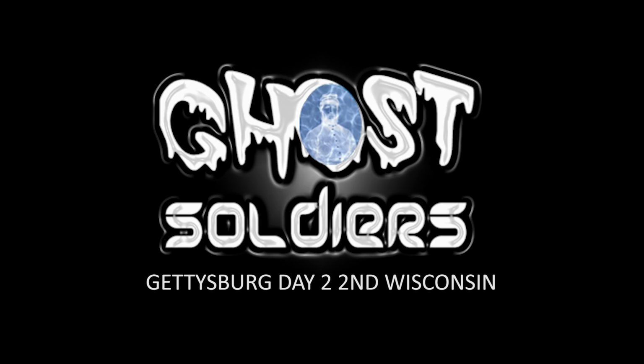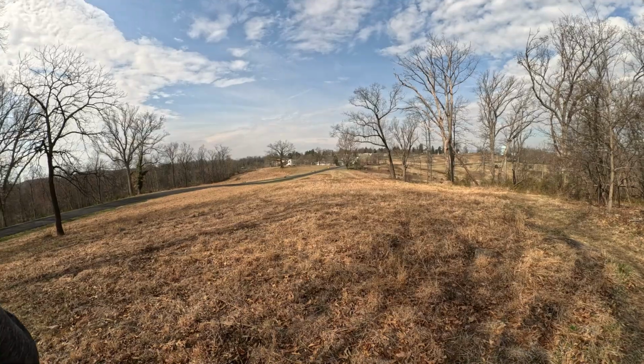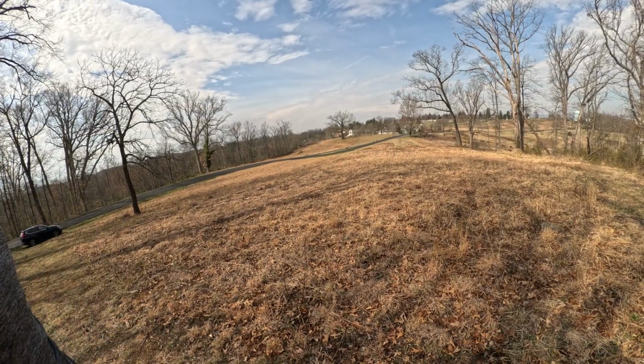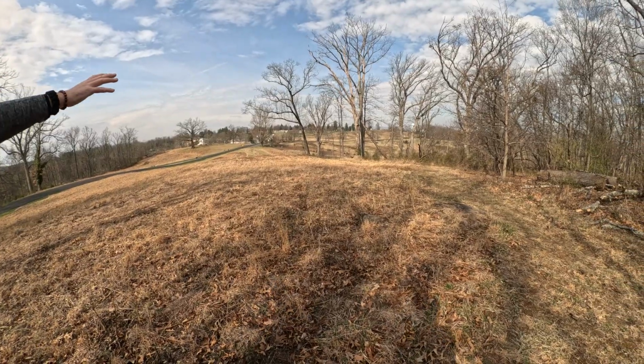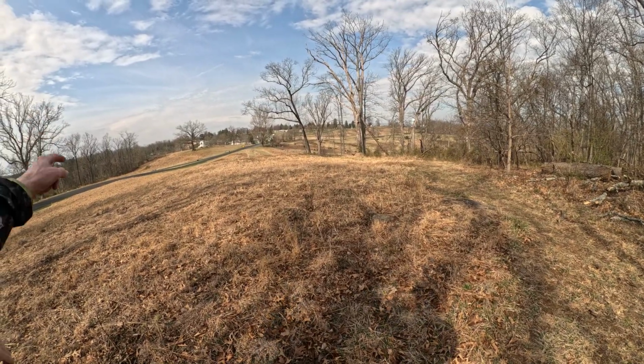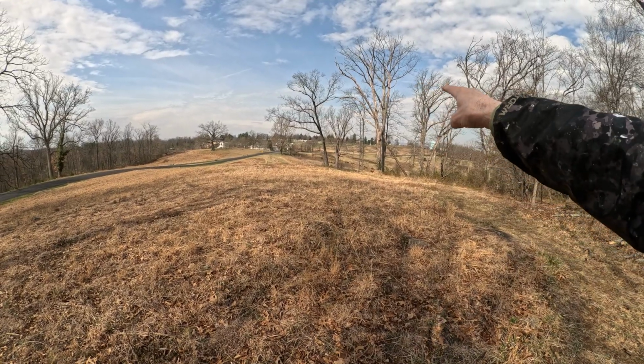Yep, Cemetery Hill right up there. All right, so as we're looking down here, the Confederates are trying to come up over here. They want to rush this valley and get to the road. And you've got guys all up there.